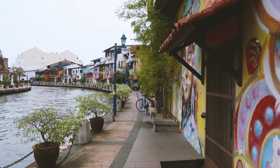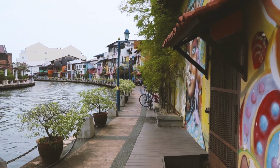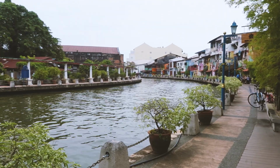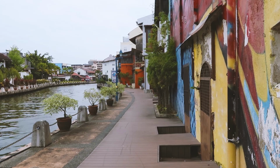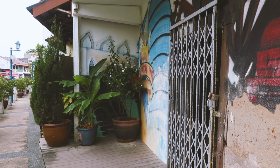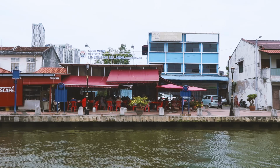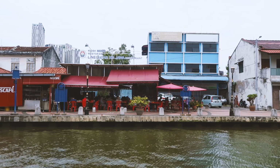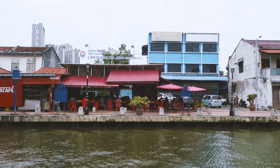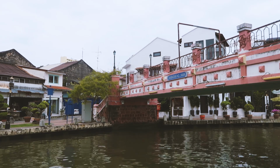Just walked past a few bars, but they're all closed, which is a little bit annoying. I would have liked a beer next to the river. You can always tell a place when it's popular with locals. Food from here smells delicious. If I hadn't already eaten my nasi lemak for the day, I would have gone here. Good mix of old and new here. These apartments look really cool.